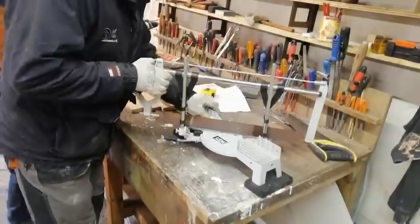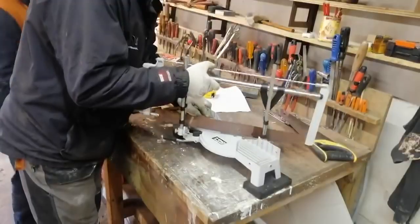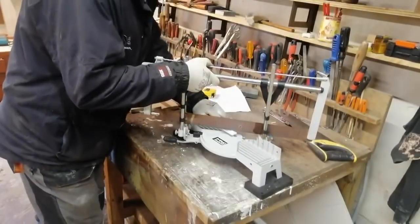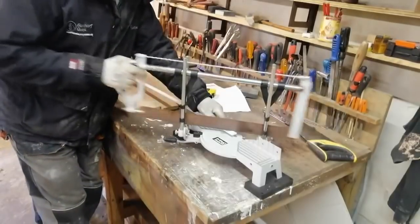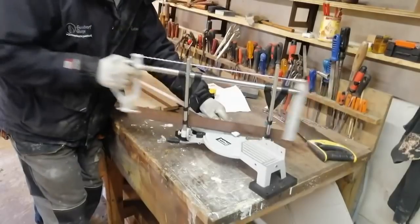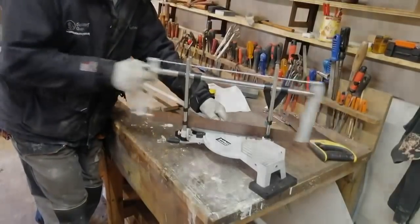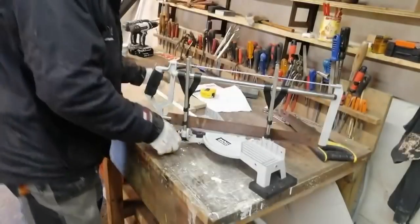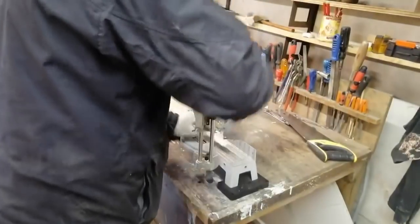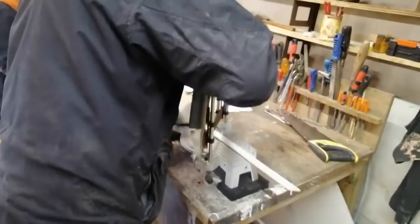Okay, so put a 45 degree on the end of that. Angle it, dangle. 45. Angle, dangle, mate. Angle it, dangle.